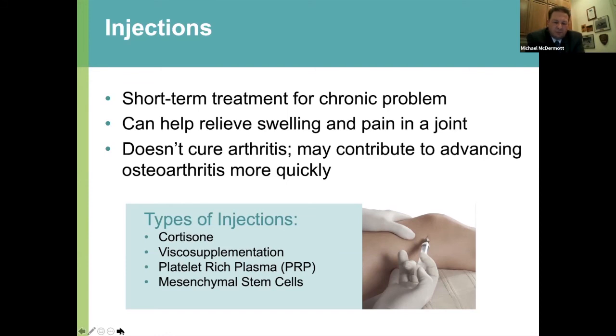We usually combine it with some lidocaine or numbing medication in order to give the cortisone more volume to spread throughout the knee. This immediately gives you a numbing effect, the same as if you went to the dentist, but it will also wear off in a few hours. That can be very useful, though, in terms of giving us diagnostic information in terms of how much of your pain is coming from inside the joint versus maybe from outside the joint based on the response to that injection.